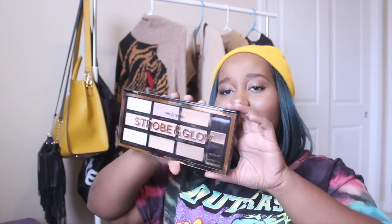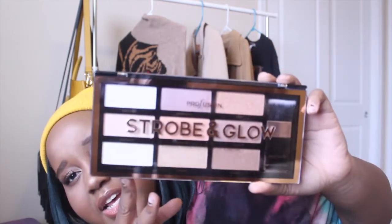I was in Target, as per usual, and I found this palette by Profusion called Strobe and Glow 9 Shade Highlight Palette, and it has a brush as well. Honestly, I was captured by the packaging because I am a sucker for packaging. I was like, wow, this looks really nice for it to only be $9. Yes, $9, BTW. It's really sleek and cute, and it has a wide range of highlight colors.